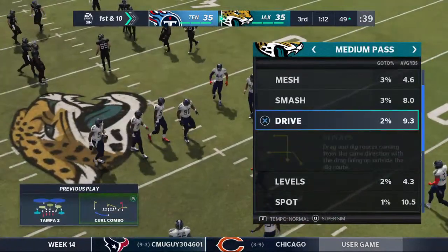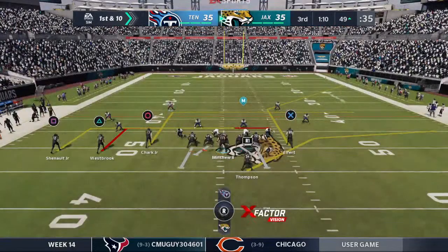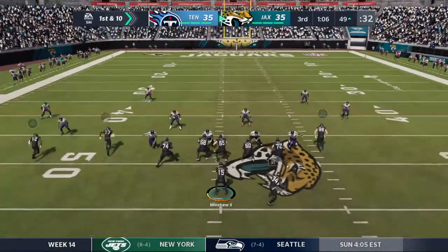Maybe a frustration penalty there because he's picked them apart. They've tried their best to get to him and haven't done it successfully. A penalty as a result of that hit there.